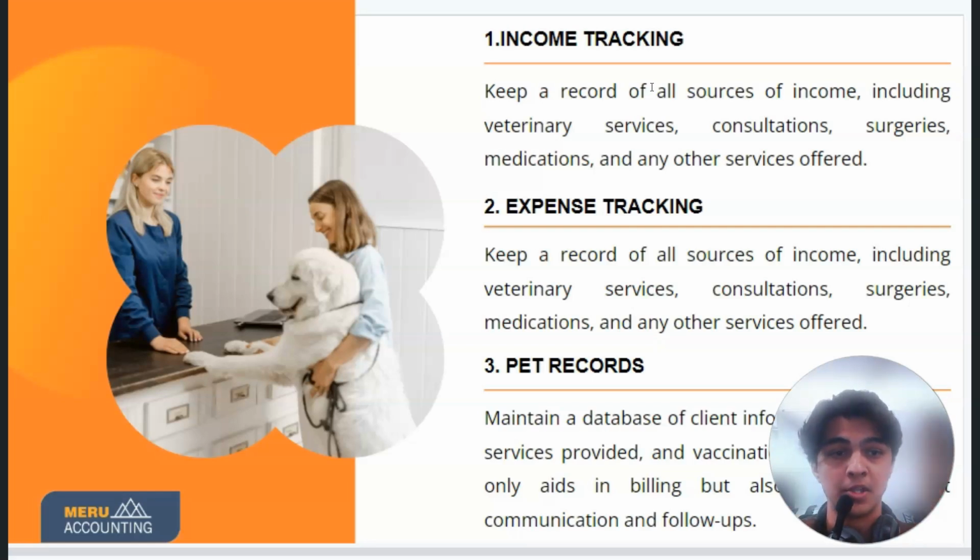And next is expense tracking. In expense tracking, you will need to record the sources of your expenses. What can your expenses be? If you are having a particular clinic, then the rent of that clinic, the utilities that you are using in that clinic, and the instruments that you use at the time of surgeries, all this will be your expenses. You have to keep track of all the expenses.